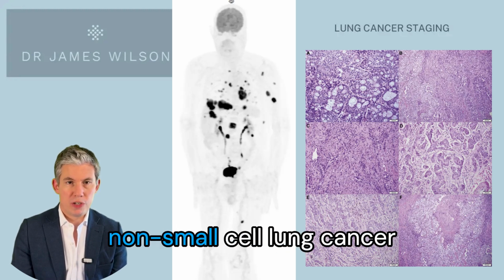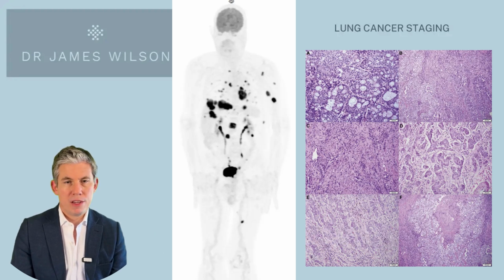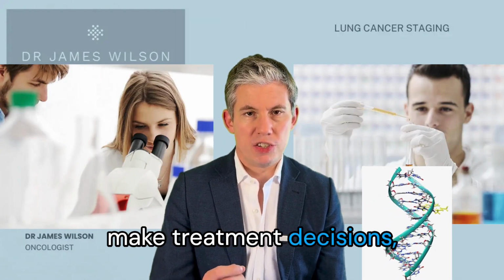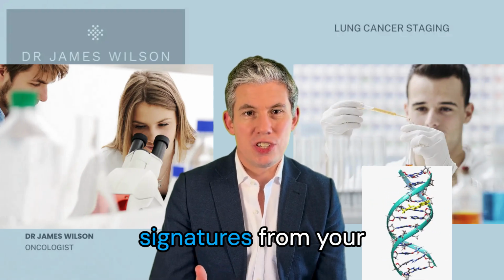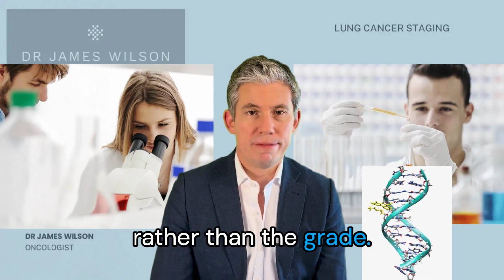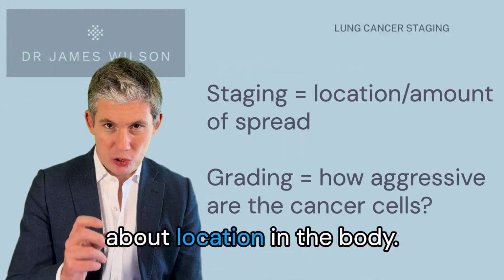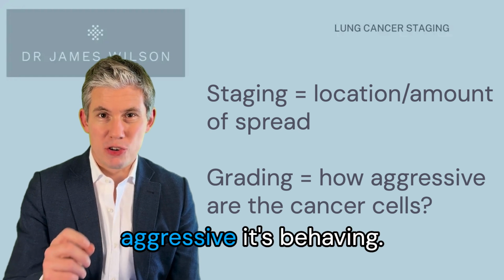Adenocarcinomas, a type of non-small cell lung cancer, tend to be described on their appearance rather than given a grade number. We consider all small cell lung cancers to be high grade. We don't usually use the grade of the cancer to make treatment decisions, it's more the stage that we use, but increasingly we're using genomic signatures from your individual cancer to make treatment recommendations rather than the grade. So it's important you have a biopsy of some cancer tissue so we can do that genomic profiling. So in summary, staging is about location in the body, grading is about what the cancer looks like under the microscope and how aggressive it's behaving.